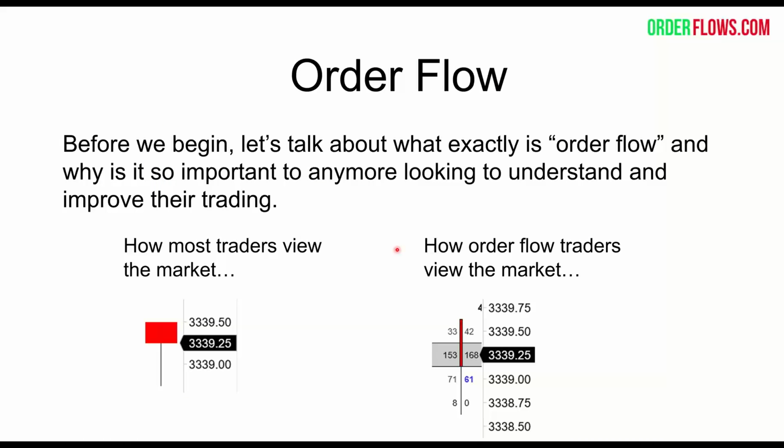So before we begin, just basic background on order flow. What exactly is order flow and why is it important? Well, most traders view the market just on a simple candlestick chart, right here on the left. Oh, this is where we opened up here at 39.5. We had a low of 38.75. We closed at 39.25. Simple. Now, an order flow trader views the market. Well, we opened up at 39.5. Most of the volume went through at 39.25. We did trade 38.75, very small volume. There's a little bit of buying that came in off the low. You got a buying imbalance there.